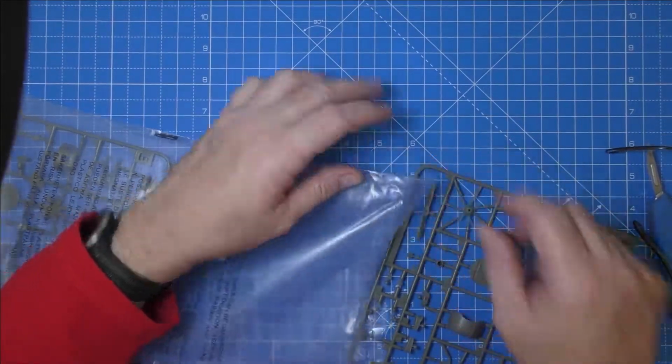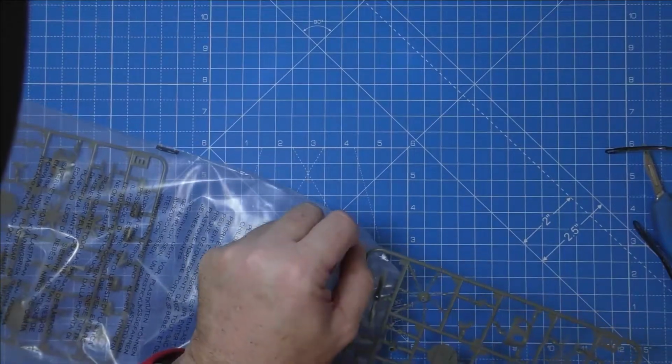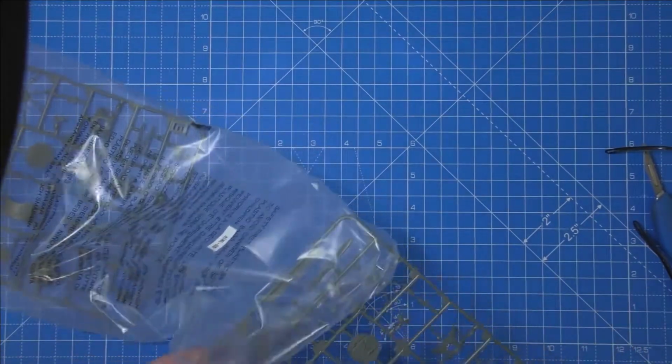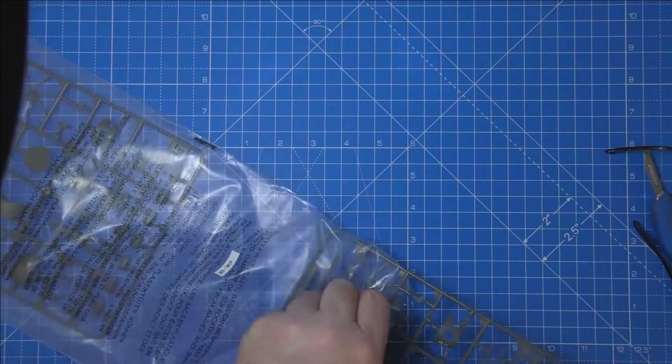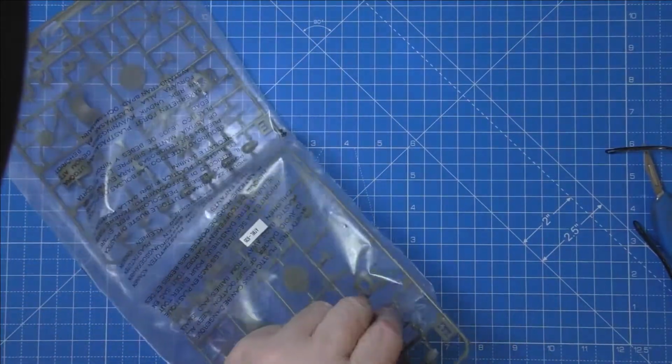Come on, Airfix, make the bags a bit bigger. I'll lose that one bit. Sorry about this bit.